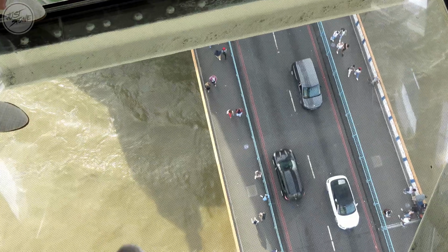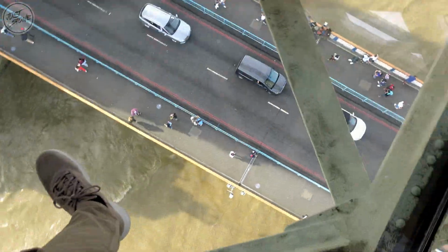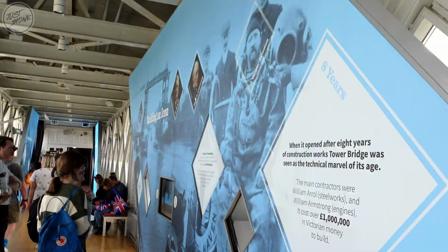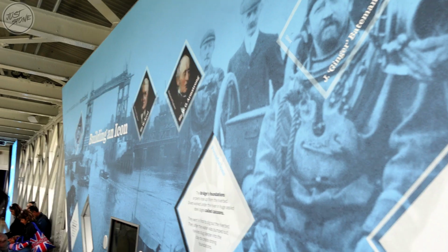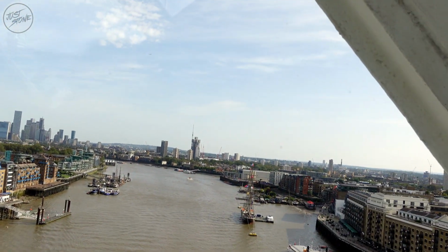It's quite fun. Apparently the glass is strong enough so about 6 elephants or so can walk on it. So I don't think there's any fear of going through it. Just enjoy it. So then moving on, you get more information about the building of the bridge and stuff like that. And then across the way, you've still got that nice view of London along the River Thames.